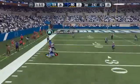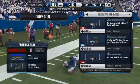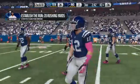Heaving it down the field, and it's incomplete. Got to give this secondary credit. In this passing league now, it's hard to make plays, but a good play there and another incomplete pass.